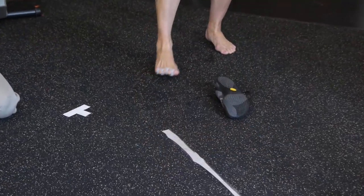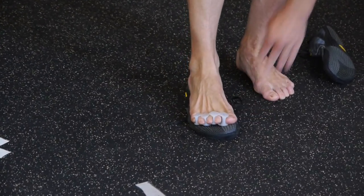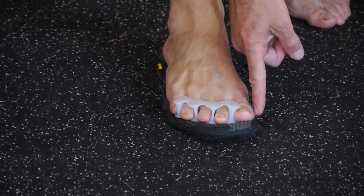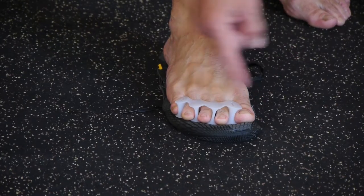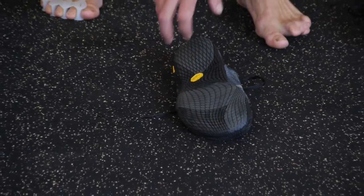So if you're in the store and you want to use Correct Toes and you want to know if the shoe is going to accommodate it, you stand on the opposite shoe, full weight bearing, and you'll notice that the sole is right there and the sole is right there, which means that probably the shoe is not going to do anything negative to me.